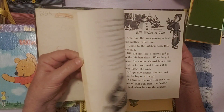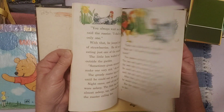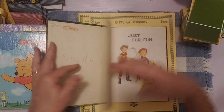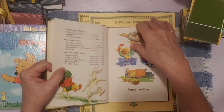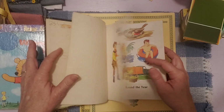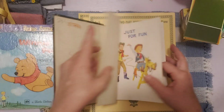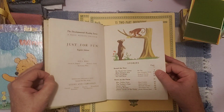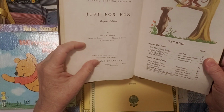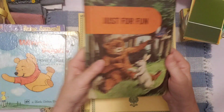And do we look for a year? Let me see. Really cool. Look at the chickens, so cute. Let's look for a year. I don't see a year. No year in the beginning. Yeah, wait a minute, I must have missed it. Okay, copyright 1962. Okay, cool.